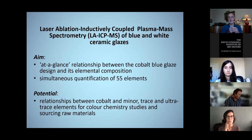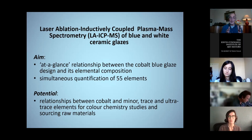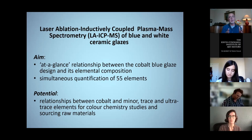Thank goodness it's got an acronym, LA-ICP-MS. It doesn't matter too much what the technique is called. I will describe a little bit about how it works to give a notion of the kind of useful information that such a technique can give. In this case, the technique is being applied to blue and white ceramic glazes, and it's intended to give more information about the colorant material, a cobalt ore, which has caused the blue design.